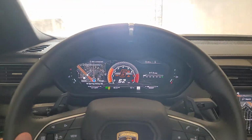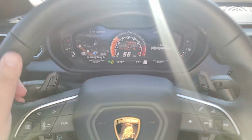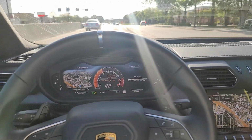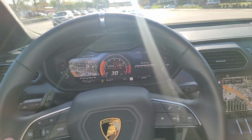Throaty, right? Very throaty. We're still kind of cold. You can see the oil temp down there, so I'm not going to push it hard while it's cold. That'd be really stupid. You know, you've got to take care of your things. So what we'll do is we'll get behind this Camry.